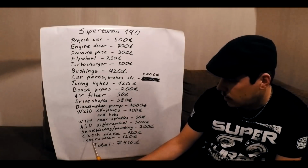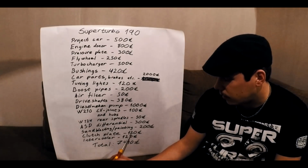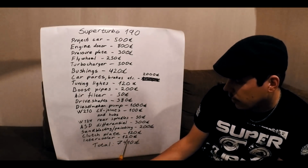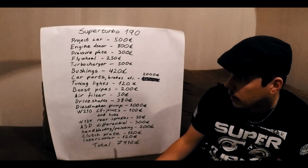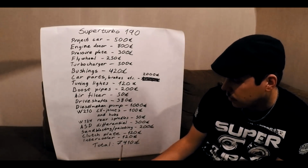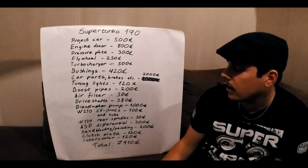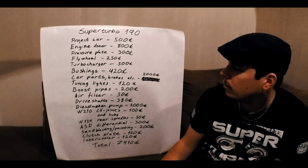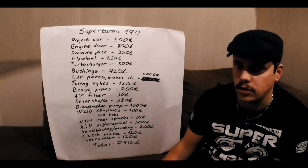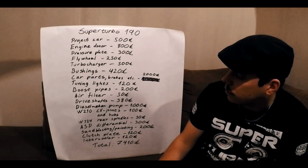And then the clutch plate, Tenavi clutch plate, I think it was 120 euros, I'm not really sure actually. And the intercooler is about 120. And the total of all these parts is 7,410. And there is probably something missing that I didn't remember, but I tried to remember the most that you need. Like I said, I have had many parts lying in my garage, so it's hard to remember what parts I really used and what they cost.